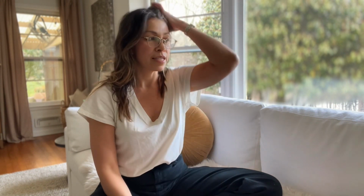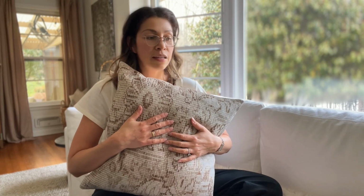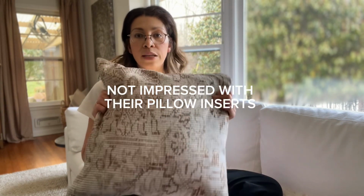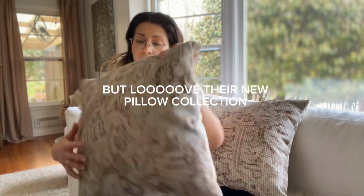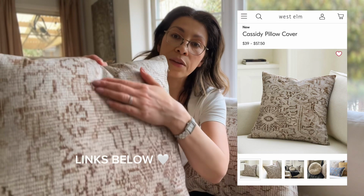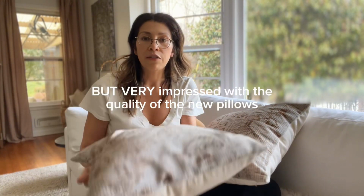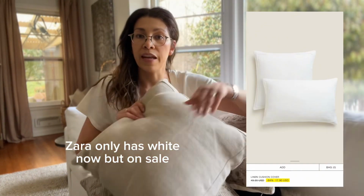I'm on the couch. So we have a couple new things on the couch since I did, I think it was the DIY kind of home tour, but we got new pillows. So we got these, which I like. And these came from West Elm, and it's their new collection. These are really pretty. You can see a little bit of a sheen to them, which is nice because we have a lot of linen here. So I think it goes with the linen that we have.